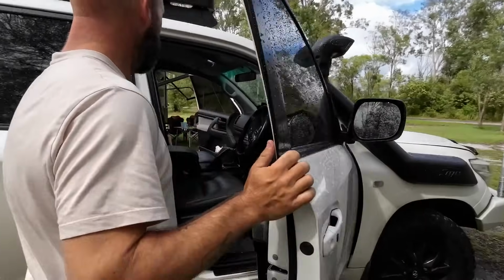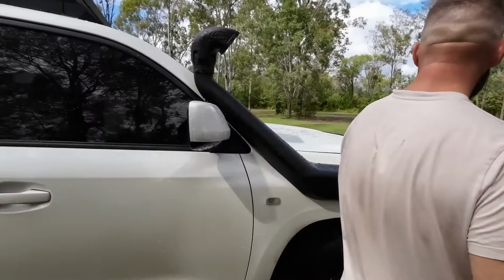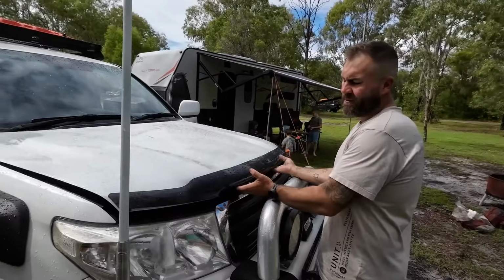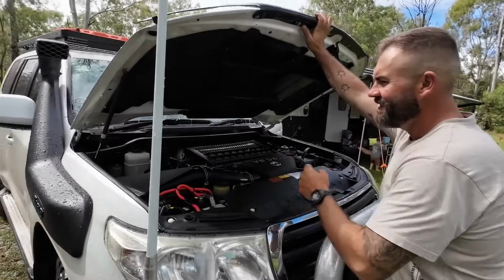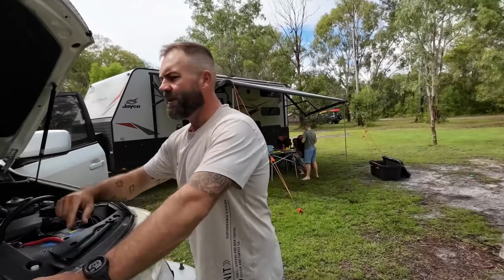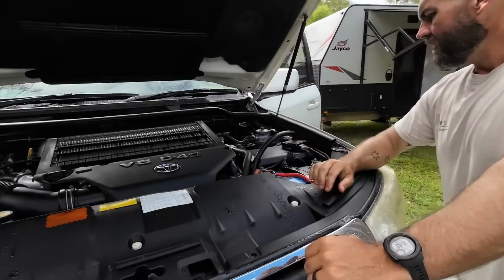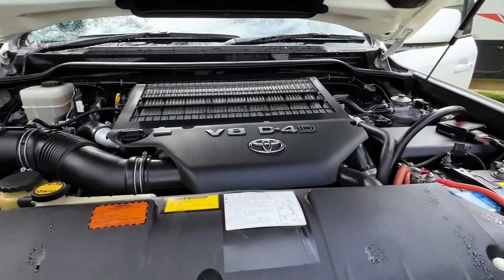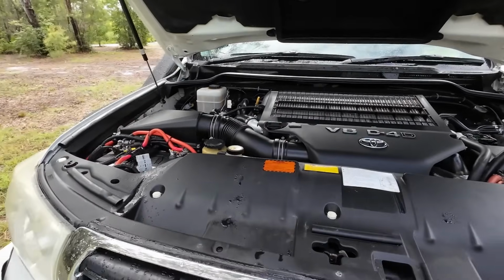Let's have a look. Even this, I'll show you as soon as I pop this. Even these things, just having struts. It's the little things, you know, the little things. So there's the big V8 motor. Oh, it even has a dragonfly in there. Oh, poor dragonfly. Oh no. Well, you shouldn't have flown in there.